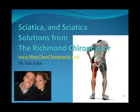Just like you see this guy on the right, the sciatica pain going down the back of his leg, a lot of people come to our office thinking they have sciatica when sometimes it might just be a low back problem or possibly just a bulging disc versus a herniated disc. So there's different ways to tell. So we're going to get started.